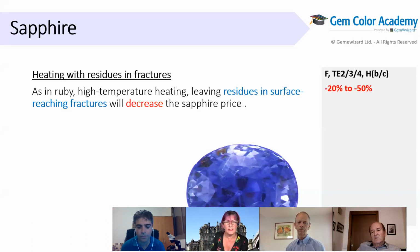Obviously, we know in Tucson we can pick up glass filled composite rubies for $1 a carat. So you say there is a borderline that separates completely the fact that the flux accidentally entered the crack from something that was done deliberately. You see a clear border there between the acceptance and the prices.